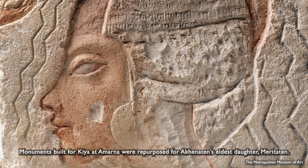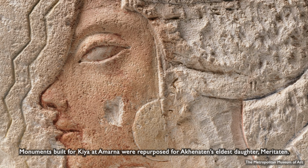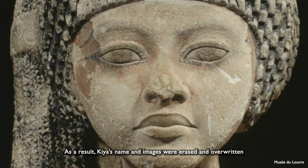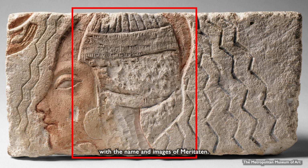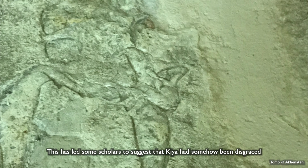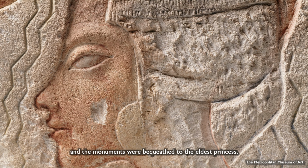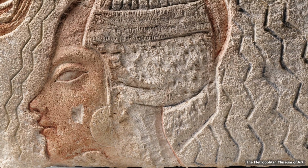Monuments built for Kiya at Amarna were repurposed for Akhenaten's eldest daughter, Merit-Aten. As a result, Kiya's name and images were erased and overwritten with the name and images of Merit-Aten. This has led some scholars to suggest that Kiya had somehow been disgraced and memory of her was destroyed, but it is far more likely that she died and the monuments were bequeathed to the eldest princess.